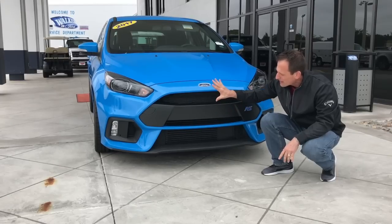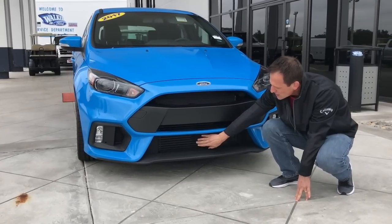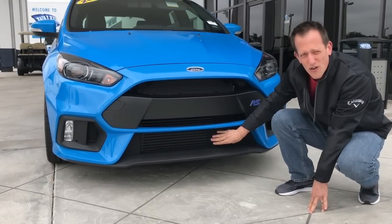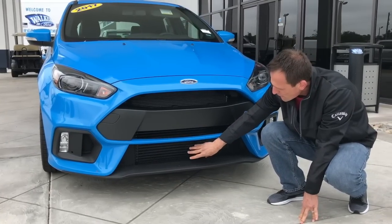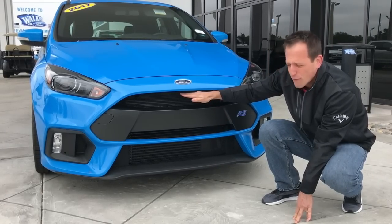What I really love about the front end of this car is I really love the opening, but I also like the touches and the details. I really like this metal screen mesh that they put here instead of plastic like you see in a lot of other cars. And I like the way they followed it all the way up from the bottom all the way to right underneath the Ford emblem.